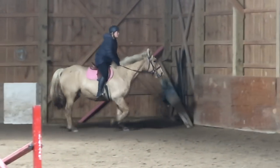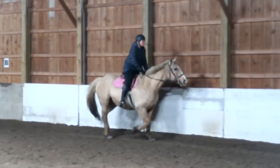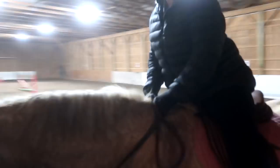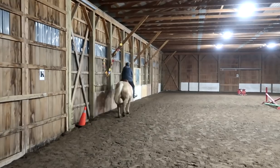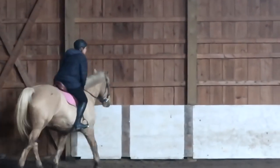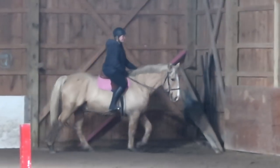You'll notice the moment you lean too far forward because you fall onto his neck, and the moment you lean too far back because you fall back into the saddle. Grip with your inner thigh and hold your little booty. Your butt should have a little bit of a left, right, left, right, left, right, without actually swaying side to side. Does that make sense? No? I don't know.